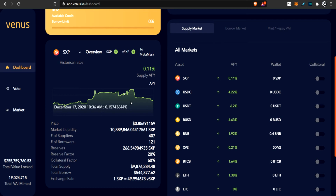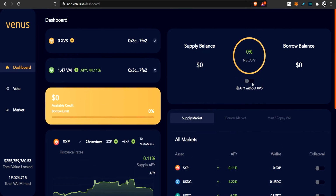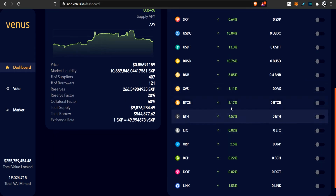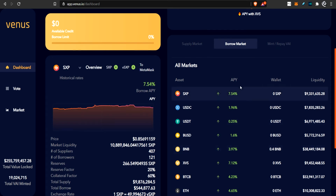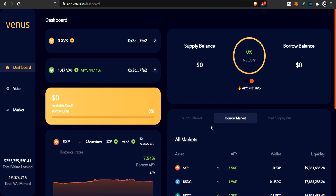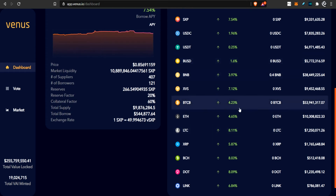But how this protocol is making these more lucrative is that they are also issuing their XVS token right now. This is their governance token for the voting over here, right? So it's also issuing this, okay? So that pumps the APY up to 5.7%, and it also turns the borrowing into a positive APY. So you're actually getting paid to borrow from them as well. You're netting more just by borrowing it than you are from the lending. You have to lend in order to borrow, right? But the actual borrow APY is a positive number. You're actually gaining more XVS than you're paying in interest, okay?